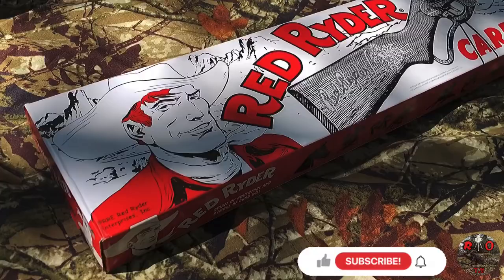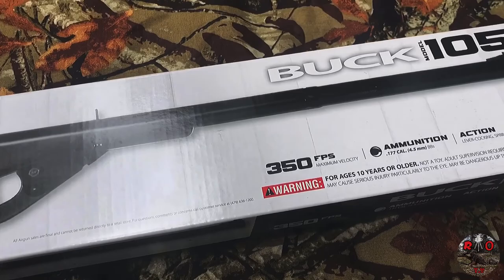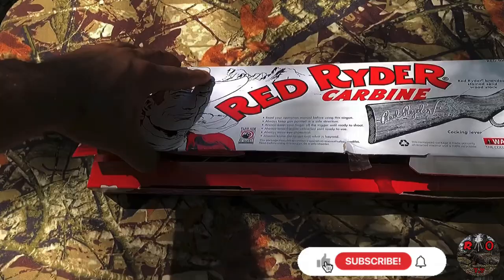Today, we're going to tackle a very popular question amongst airgun enthusiasts and anyone who likes BB guns in general. In front of us, we have two of the most iconic rifles of all time, the Buck 105 and the Daisy Red Ryder. So which rifle is best for you?